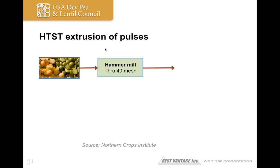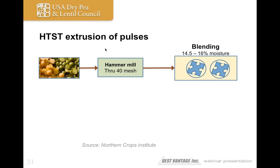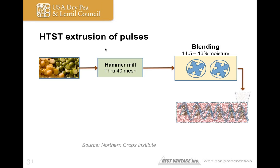However, you can further modify expansion properties when you start looking at combinations of pulse flours with other high amylose ingredients, such as corn, for example.